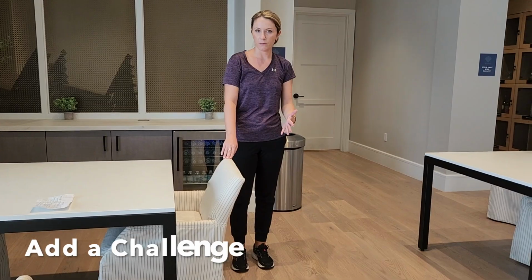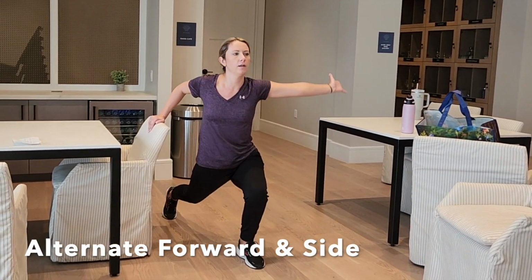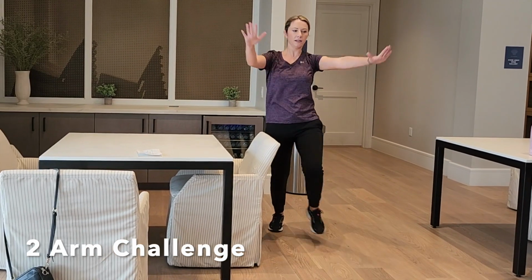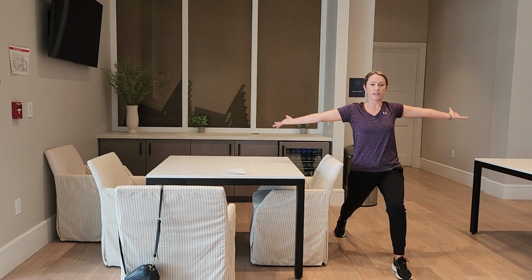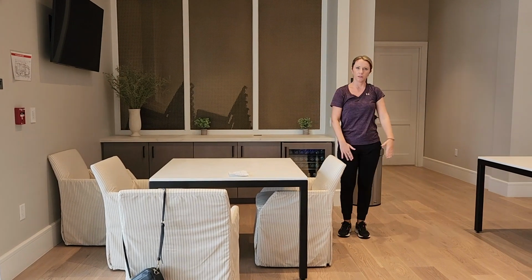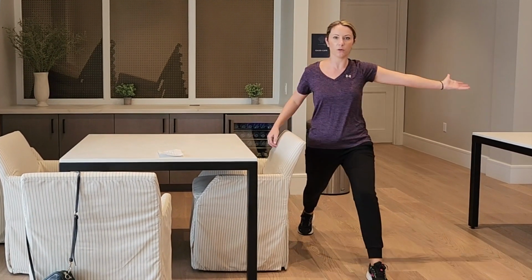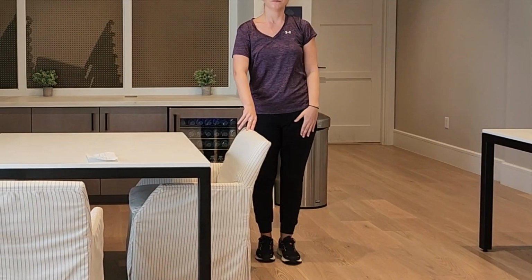So if you want to make it more challenging, let's combine the two. Let's do forward, in, sideways. If you are very balanced, out. You need to make sure you come all the way back. And forward. That's the modification. Weight shifting forward. Shifting sideways. And always coming back to the center point.